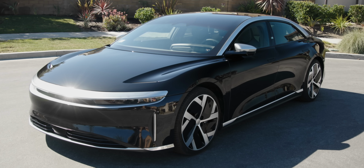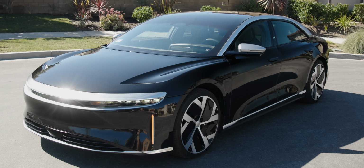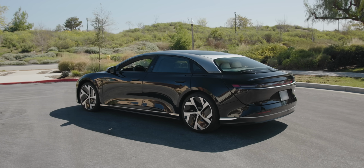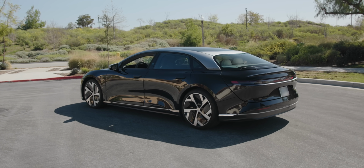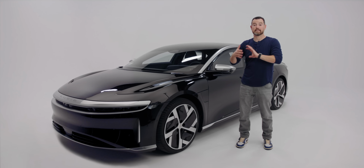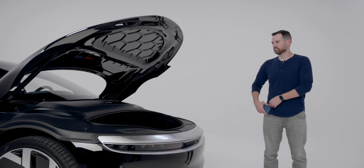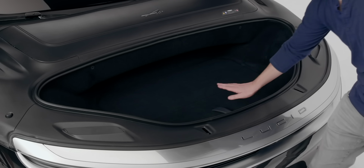And being an EV, it's a cab-forward design. You don't need a huge cavity up front for an engine. You can sort of save that space for interior room. And Lucid themselves kind of describe the car as like Mercedes E-Class footprint with S-Class room inside. And that room also goes through for storage space. So the frunk on this thing, in addition to being powered, which I really like, is ginormous.